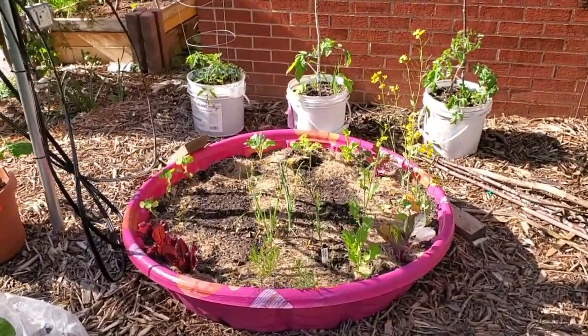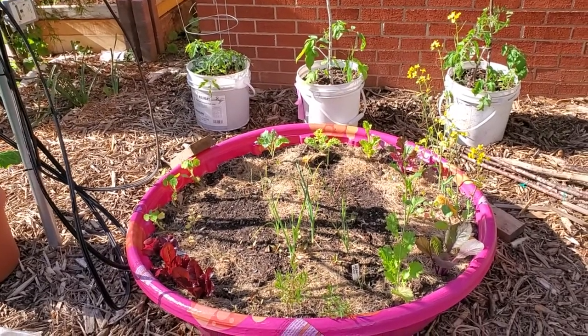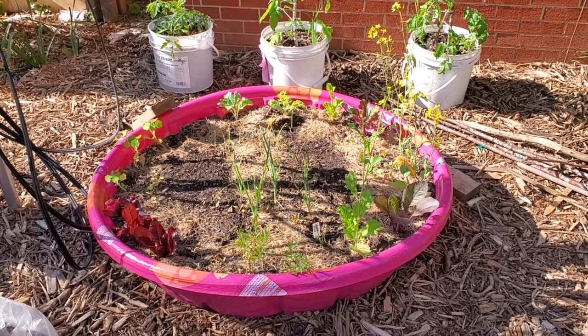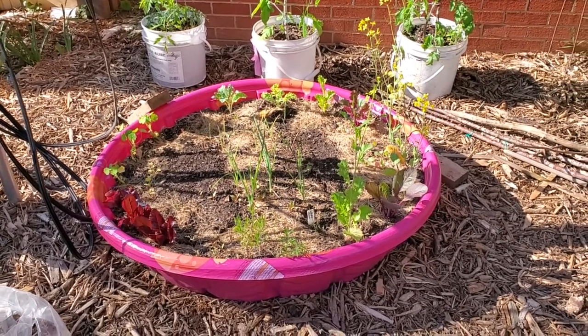This bed is mostly onions and alliums. I have leeks in there, bunching onions and bulbing onions. And then around the perimeter are just some greens and herbs. And I planted some carrot and radish seeds in there just to fill some space.